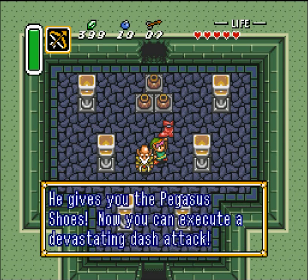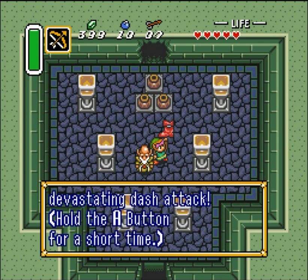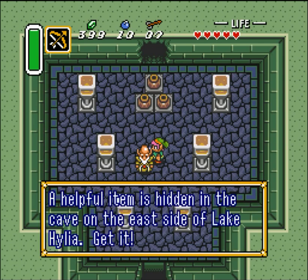We got a boot. He gives you the Pegasus shoes. Now you can execute a devastating dash attack. Hold the A button for a short period of time. Because, like, what the heck are these things?